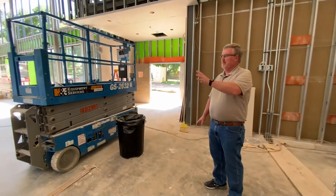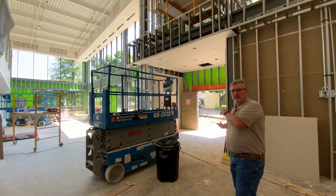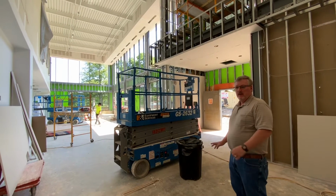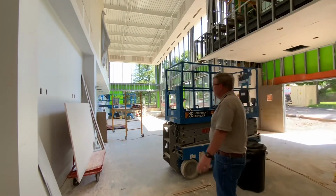So here we're coming into the east entrance, which will have 2 sets of aluminum doors in it, and they will be where we can buzz people in, so we do have security in those areas. And when we get done in this area, we can go outside and show you what the outside of the building is going to look like.